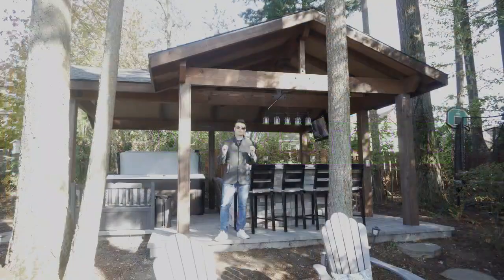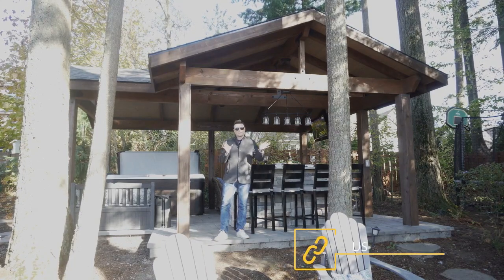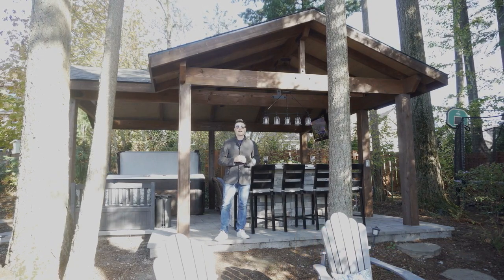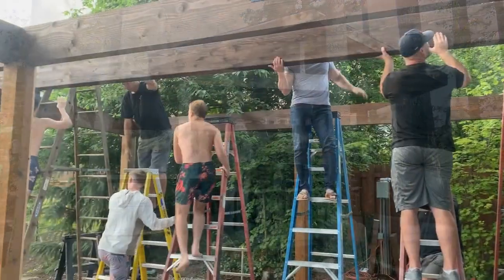You can really do a lot. This is a two-room structure, so it's large, and we were able to maneuver it and fit it in right amongst the trees here for a really dramatic effect. So think about that as you're trying to build your space, but we're going to talk to you more about it right now.